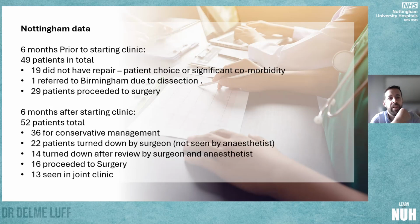And then in the 6 months after starting the clinic, we had about the same amount, so 52 patients in total. 36 were for conservative management, and 22 were turned down by the surgeon, having not been seen by an anaesthetist, and 14 were seen by both. And 16 proceeded to surgery, of which 13 were seen in the joint clinic.